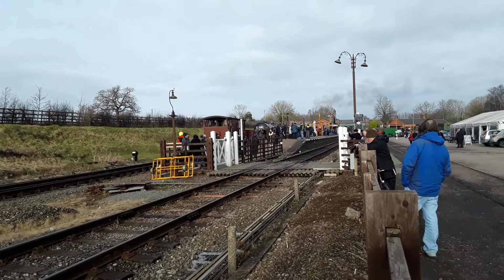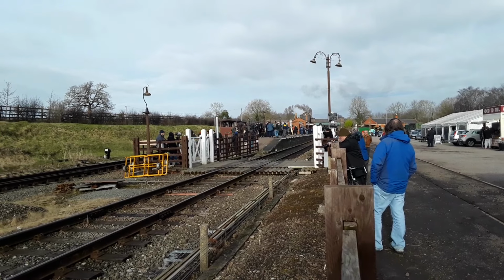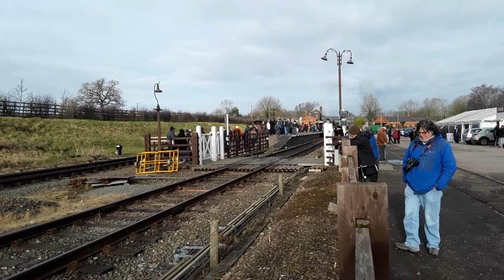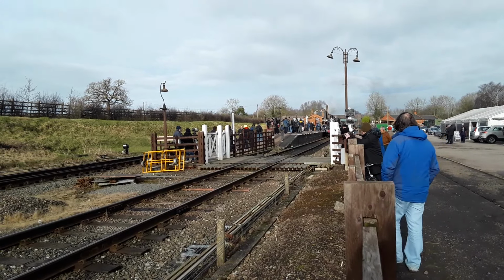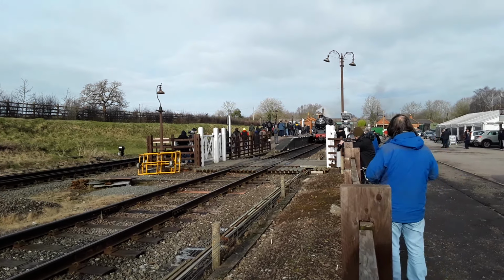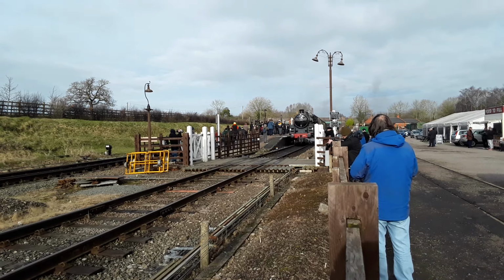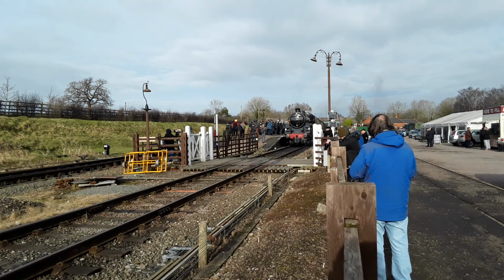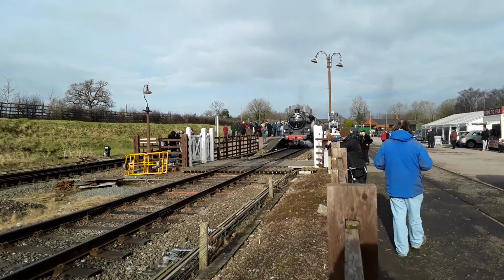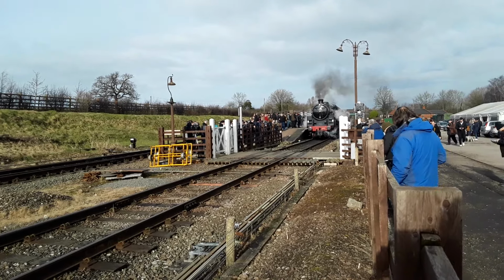Okay, then we've got one of the passenger services coming in. Now I believe that this is bound for Rowfleet only. Yep, 11:39 to Rowfleet only, worked by 73156. Alright then, there we are, she should be about ready to go.